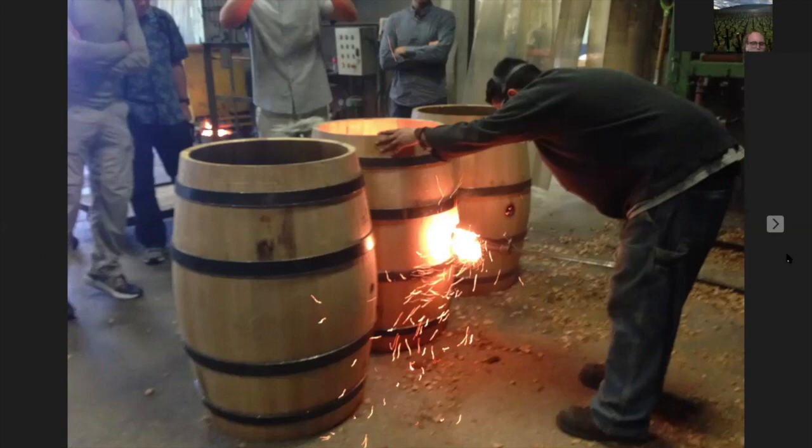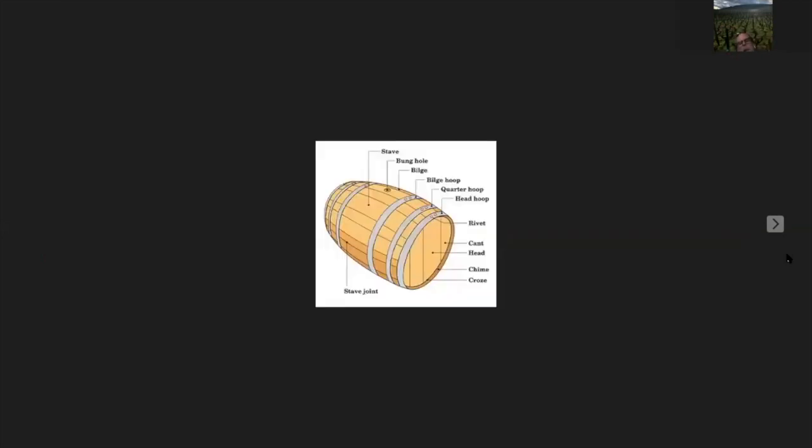So you cut the hole, and then you've got to cut the ends of the barrel to prepare it so we can insert the heads. You basically create two features in both ends of the barrel. That chamfered end, the point, is called the chime. Just below the chime, the machine carves out a narrow little groove or channel called the croze. When we build a barrel head, we taper and bevel the edge of the head, and the pointed edge slides into the croze and is seated in the barrel that way.